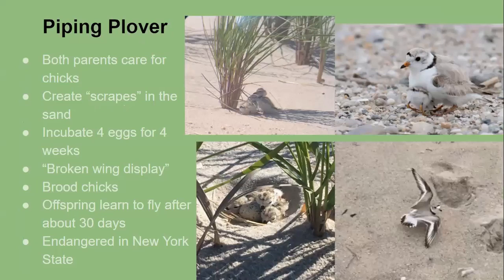I also found it important to note that piping plovers are endangered in New York State. And that's why you see them in all these fenced areas. They do require protection because their populations have been declining due to increased beach traffic and also predation from raccoons, cats, and even driving on the beach with your car. And sometimes people will disturb fencing as well.